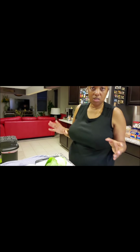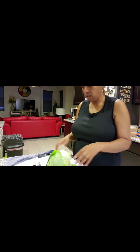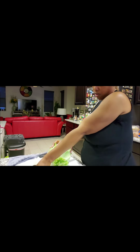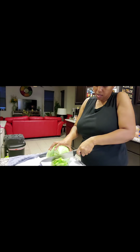You probably won't be able to see me that great, or me cutting the cabbage. Maybe if I put it down. Okay. So yeah, there's still a lot of water inside the cabbage. So now I'm going to cut it.